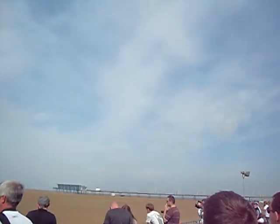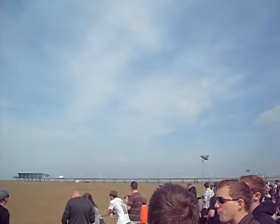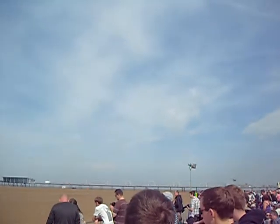200 miles an hour flies a really tight, compact display and enables them to keep the action right in front of you without having to go miles away. Flying, they're just 5 or 6 feet apart.